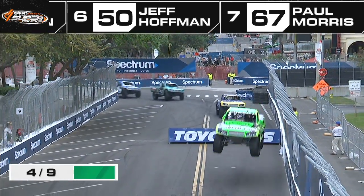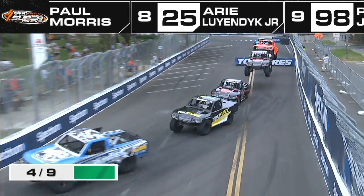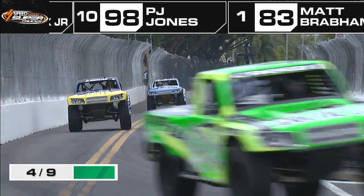I don't know if Dad maybe had talked to his son after he got off the radio network there and said, son, you got to hold Robbie Gordon at bay there. You got to put that rear fender and kind of block him a little bit. Well, Robbie did a great job yesterday. It was great to see him back on top of the victory podium.